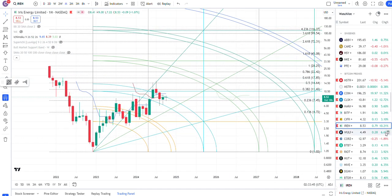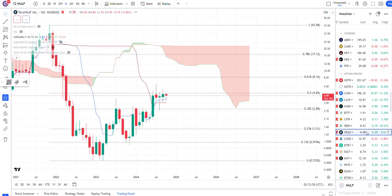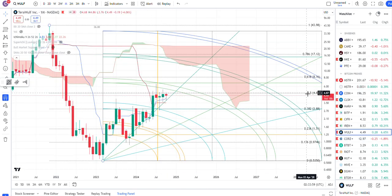I also have a position in Iron. Iron's been more just gotten rejected at 0.5 because it made a very vicious move down in 2022. It's just been trying to gravitate back up to the 0.5. That's what it's been doing. Wolf, same thing, just been trying to gravitate back and trying to break the 0.5 here. But it's because it had an absolutely vicious downtrend in 2022.